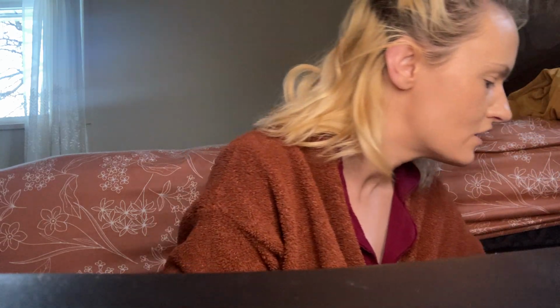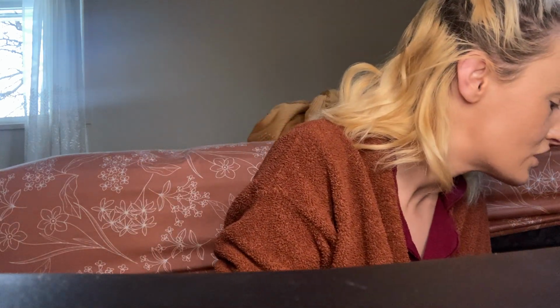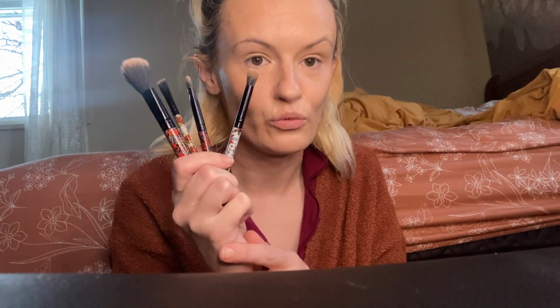My mom bought me also these, that's cold. She got me these really cute makeup brushes. She got me a makeup brush set for Christmas. And I'm not gonna lie, she did good because I needed these really, really bad.